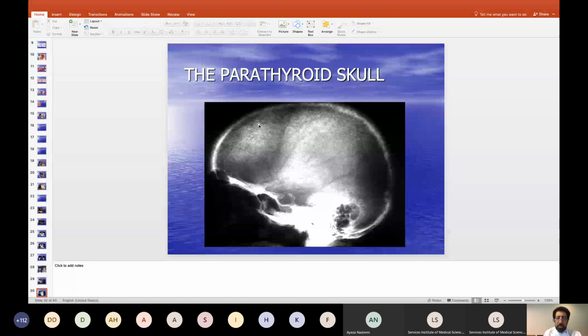Aisa lagta hai ki kisi ne thoda sa namak phenka hai aur kisi ne thoda sa wahan pe na kali mirch phenki hai. So this is known as a salt and pepper skull.